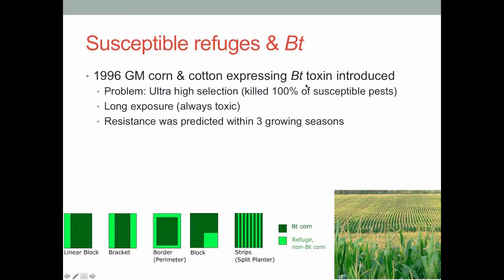So you lose all of your susceptibles, and because it's always toxic, it doesn't matter when the pest shows up, it's going to die. So it's not like you can spray at the beginning of the season, to avoid spraying right before mating. They're always going to be exposed before mating.